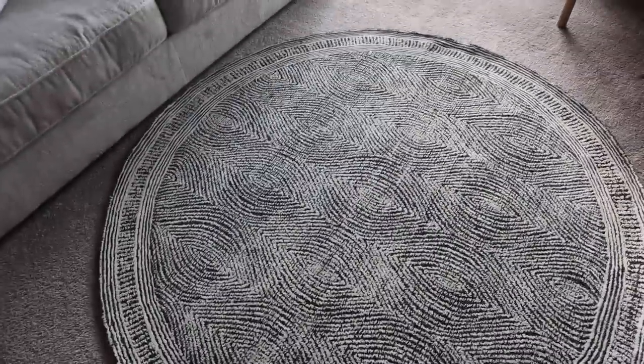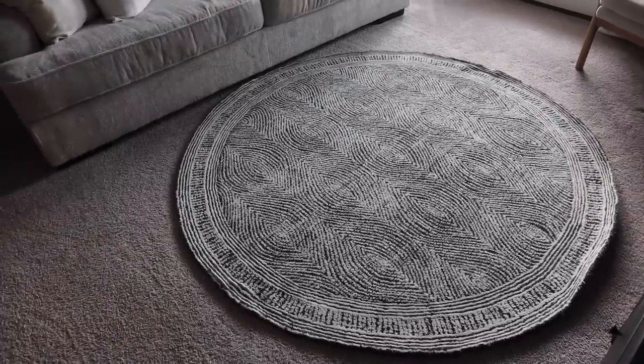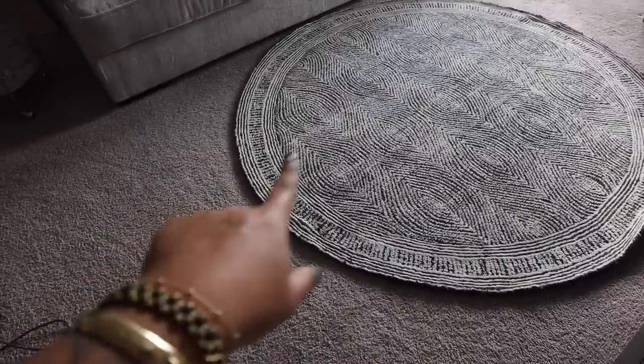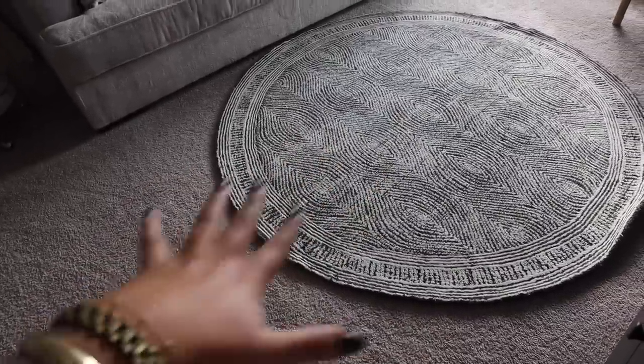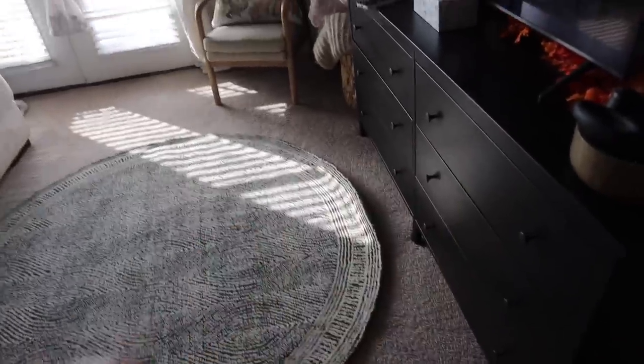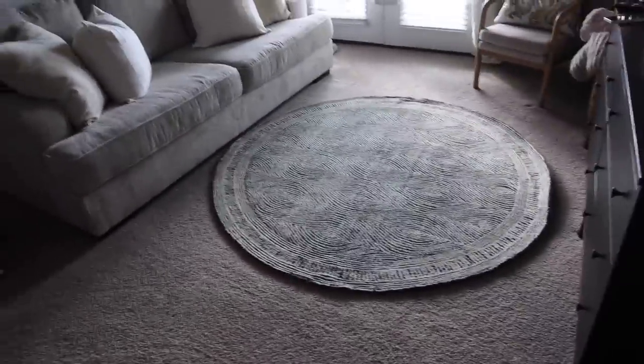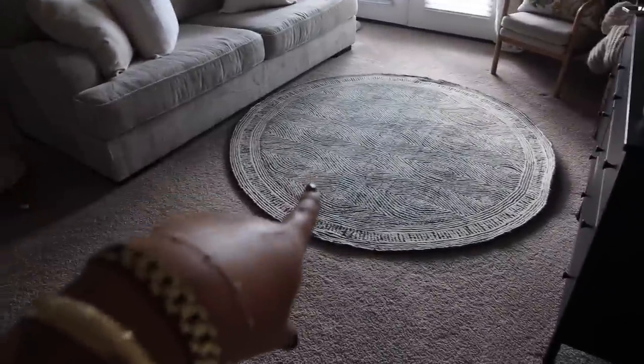So cute. I love it because it has a really cool bold print and it pops a little bit against the carpet because of the black, but it's still neutral colors. So I don't have to worry about it clashing depending on how I'm decorating for the seasons. And it ties in the black dresser. I know it looks kind of small like that. I'm gonna see how it looks when I put the coffee table on it.